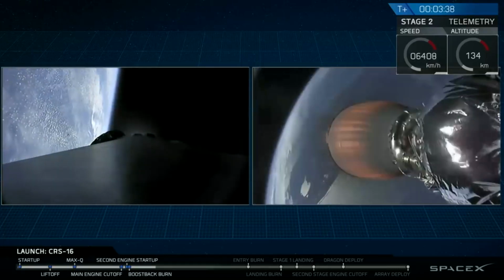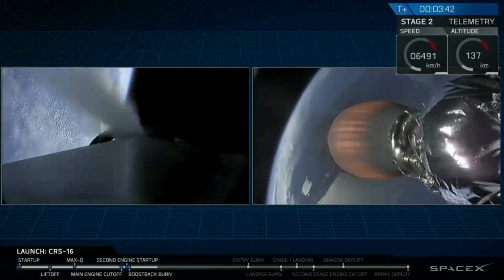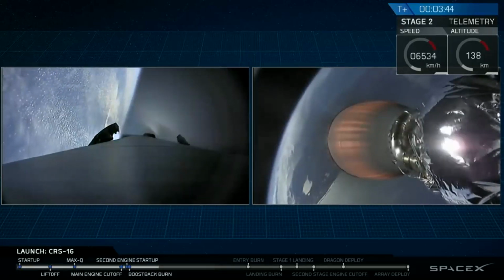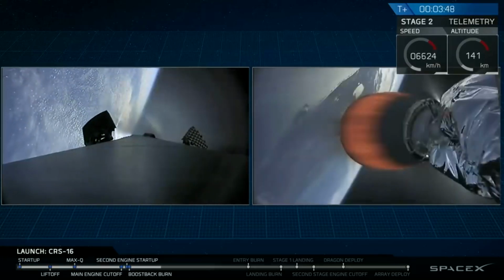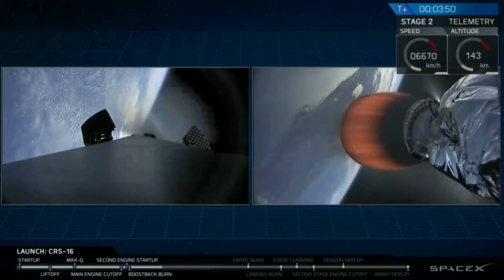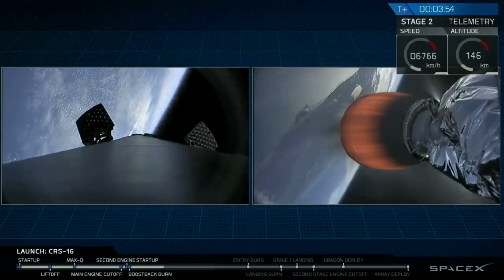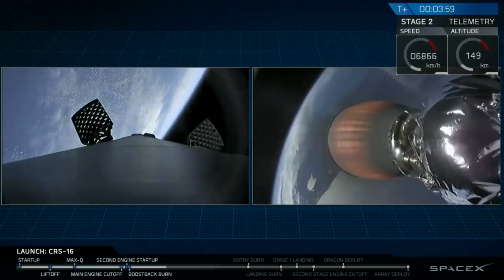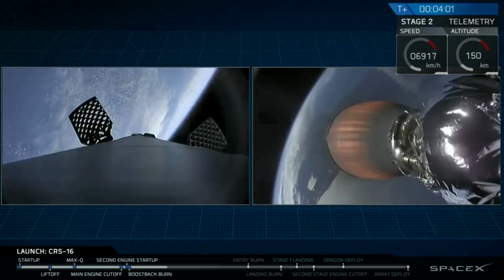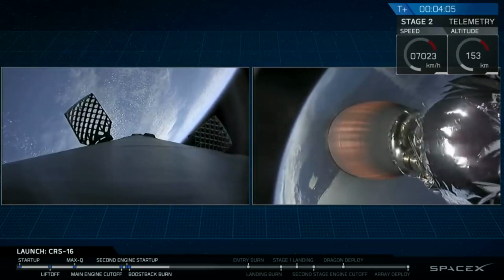First stage has completed the first of 3 planned burns that will result in return to landing zone 1 on Cape Canaveral, just a few miles from where the first stage just lifted off. You can see the grid fins slowly opening. The large titanium fins, we allow them to open slowly. Given the mass of the fins, we don't want them to open too rapidly. Second stage continues to look good. First stage good. T plus 4 minutes into flight, all systems are go.